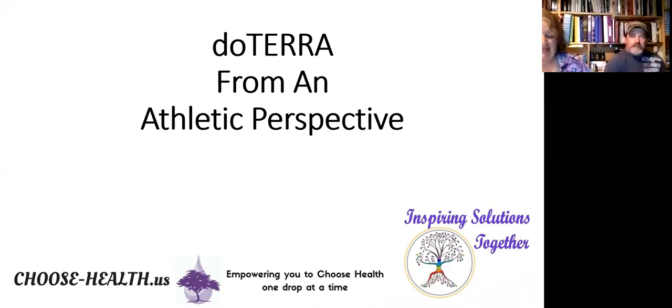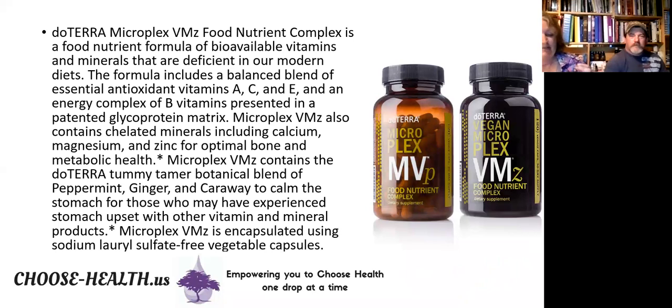Okay, so let's start off with the basics. We're going to start with Microplex, and the XE Omega. Both of them need to be on everyone's daily supplement use. It's available in a vegan line. And with today's lower quality food, with fields being overproduced with vitamin and mineral depletion from the soil, and the sheer quantity of processed foods that we consume on a daily basis, this really does need to be on everyone's daily diet.